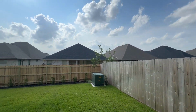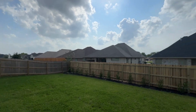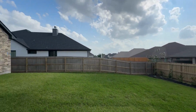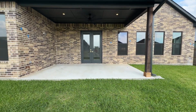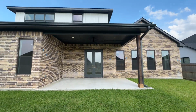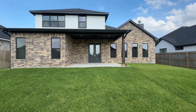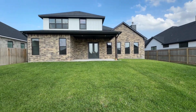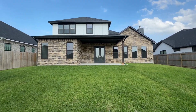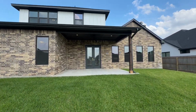So the backyard, I won't have to worry about any new construction that's going on, even though now these homes are going to be mainly Reese Homes. So let's back up so you can get an idea of what the back of it looks like. So upstairs, you're gonna have 2 bedrooms up there and an extra bathroom. So maybe you put the kids up there if they're older, or maybe you put yourself up there. Depends on what's the mood.